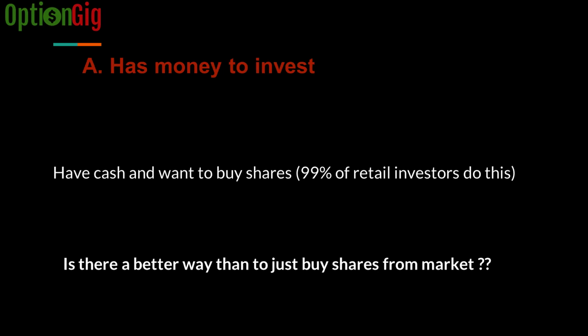Alright, today we're going to cover an option strategy for a newbie trader who has money to invest. It means they have cash and they want to buy the shares. 99% of retail investors do exactly the same. They got money, maybe a lottery, maybe some extra bonus, and they go and buy the shares from the market. So now we look at stock traders who have money and want to buy the shares.